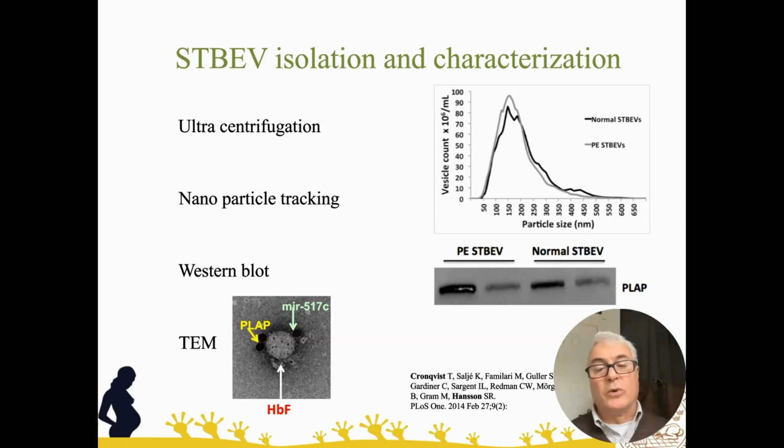You can also use Western blot. There you identify the placenta-specific alkaline phosphatase that's on the surface of the vesicles. And we also use electron microscopy to show PLAP on the surface, but also placenta-specific microRNA in their lumen. And we could also show that they do contain fetal hemoglobin.